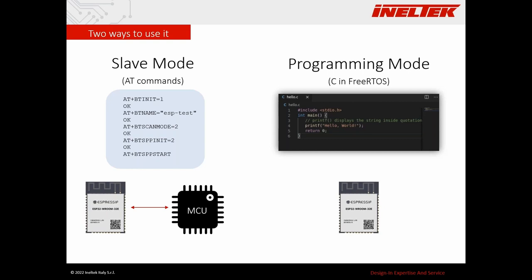The other way is to actually program the module, and you can do it usually through C. And Espressif libraries work on top of FreeRTOS, so you have to write tasks for FreeRTOS.